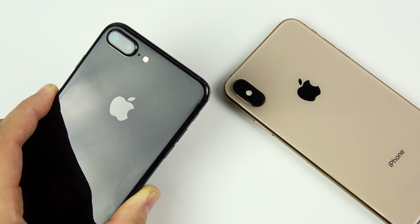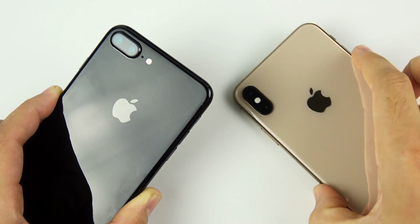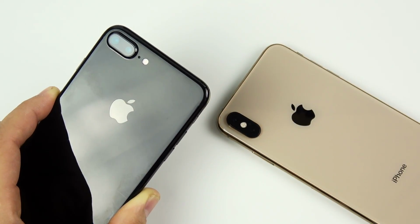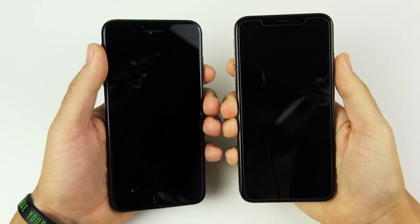Nick here, helping you to master your technology, and welcome to the iPhone 7 Plus versus the iPhone XS Maximum Prime. Or wait a minute, is that the iPhone XS Maxi Pad? Oh, it's the iPhone XS Max.